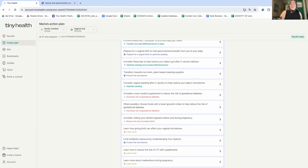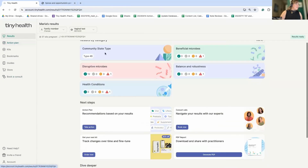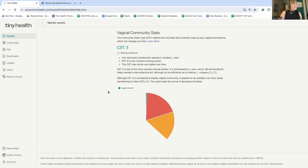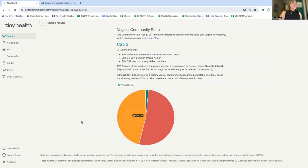All right, so a year after delivering her baby, Maria did a follow-up vaginal microbiome test. And while her vaginal microbiome does continue to need some support, we do see that she was able to shift her community state type from one dominated by unfriendly bacteria to one dominated by lactobacillus. Specifically, this is Lactobacillus iners, which is not quite as stable as Lactobacillus crispatus or Lactobacillus gasseri. However, it can help to keep the disruptives in check.